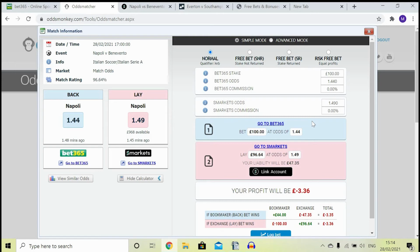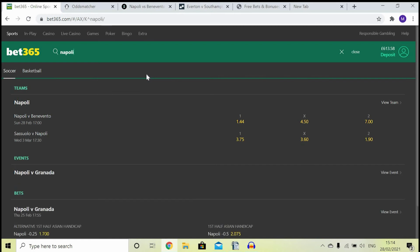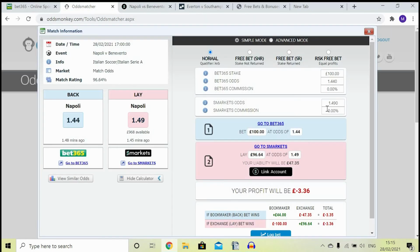So first, what you need to do is to check the odds on the bookmaker side. So type Napoli here, in Bet365, just type Napoli, and you can see the odds are 1.44. And then you go onto the bookmaker's exchange side, and you can see 1.49. So exactly what we're getting, right?